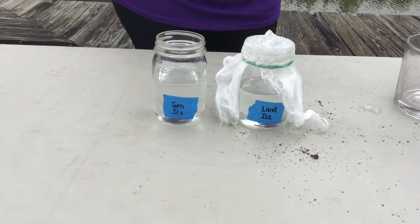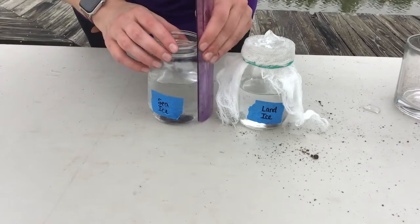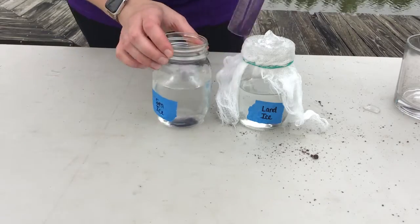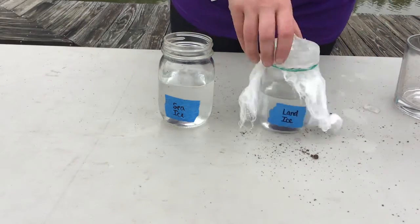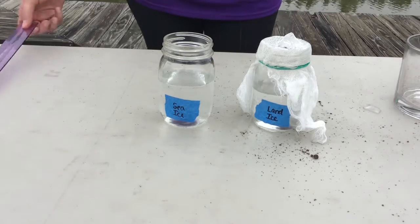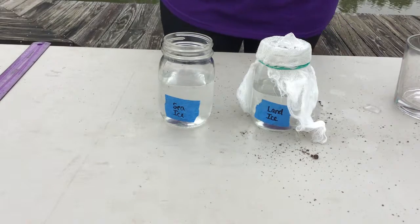If you're using a stick or something like that, you're going to need to carefully balance your ice on top of that stick. Now we're going to use our ruler to measure the height of the water in each container in centimeters. And we're going to record the starting height for each container on the data sheet in our activity packet. This will be our starting height, and we're going to continue to measure the water height in each container every 15 minutes for the next hour.